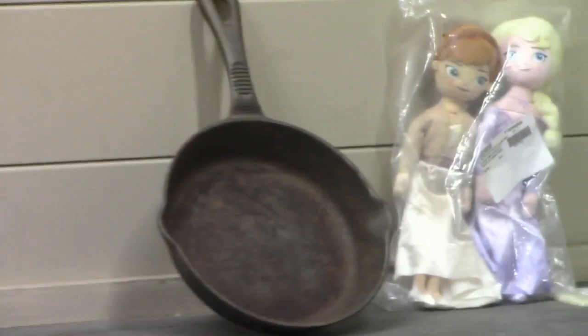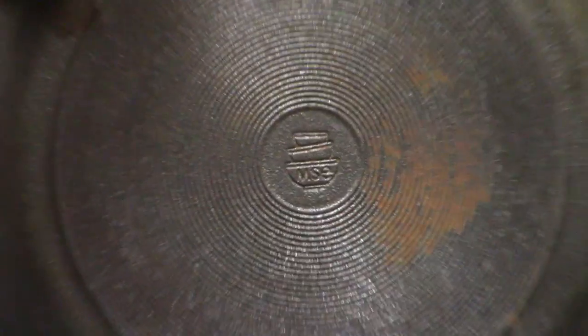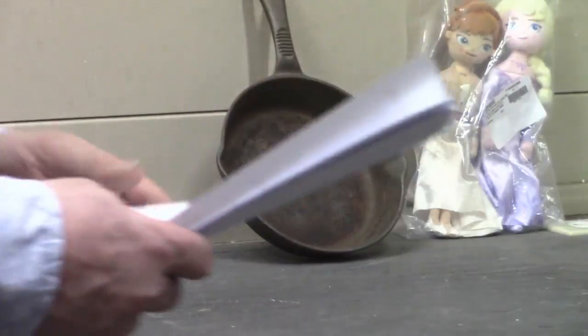Then we have got another piece of cast iron. And this is an older one too. There's the back of it. I can't make out what that says. USA, it looks like. MSC. Is that an M or a U? It looks like an M on my screen. Okay, maybe an M. 8-inch cast iron.